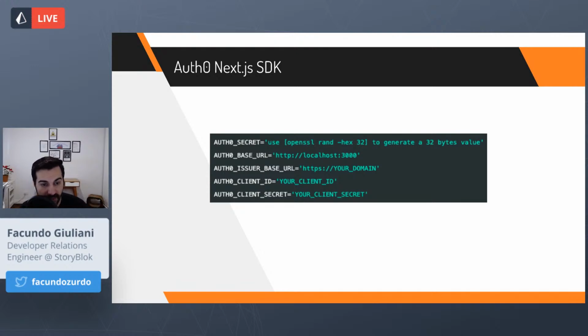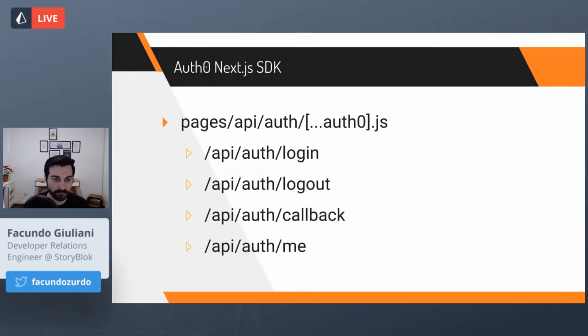But if you set this secret, which is a random 32 characters string that you can generate, a base URL, which is the home page of your web application, an issuer base URL, which is a domain that is generated by Auth0, I will show you that later, and a client ID and a client secret to connect to the Auth0 tenant, to the Auth0 application that is generated by Auth0.